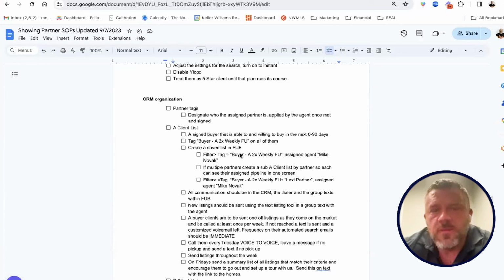Our cadence for reaching out to these people, I've got details in here on how to organize your CRM. It shows you these people and how to tag them, but it's going to be twice a week. It's going to be a phone call, voice to voice on Tuesdays, not just text, but voice to voice, checking in on them. And then it's going to be sending them listings throughout the week, and then sending them a summarized list of homes every Friday, encouraging them to get out and look at homes with you that weekend.